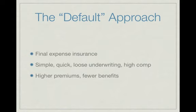But let's say you've done that, you've got your leads back in, you're calling them up. The default approach, if you get someone on the line who's interested, is to take them through final expense insurance. It's simple, it's quick, it's very loose underwriting, and it typically pays very well, upwards of 100% first-year commission in most cases.